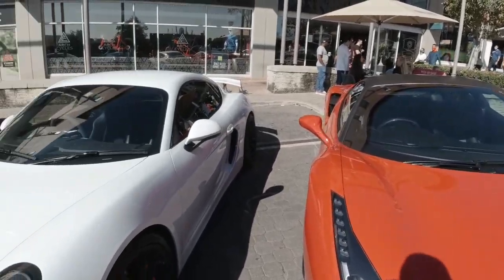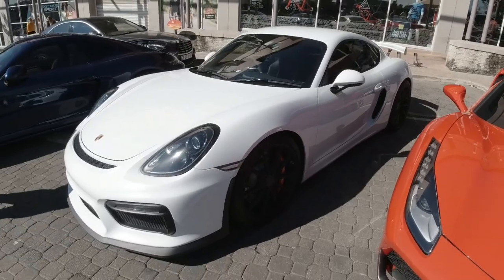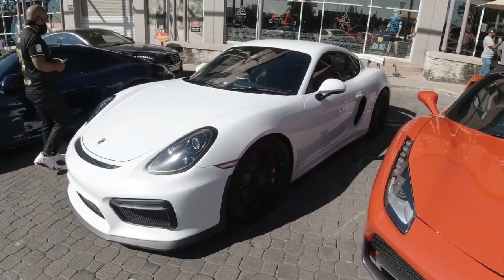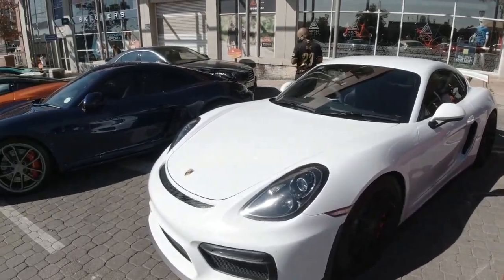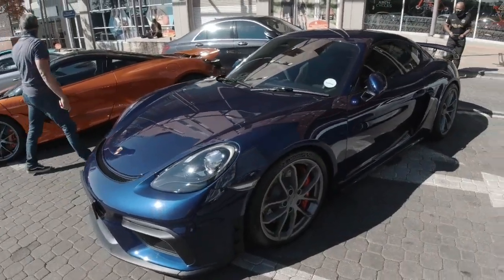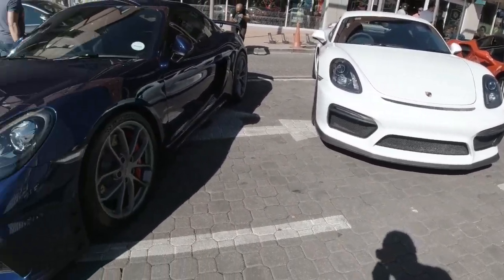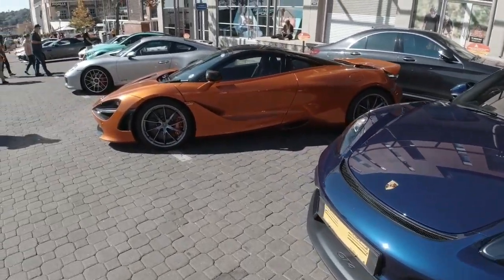But yeah, we have the original Cayman GT4, I should say. I think these came out around 2015, if I'm not mistaken. Oh, next to it, we have the new one, actually. Didn't notice that. Very cool to see the previous gen next to the new gen. But yeah, very clean, very lovely.